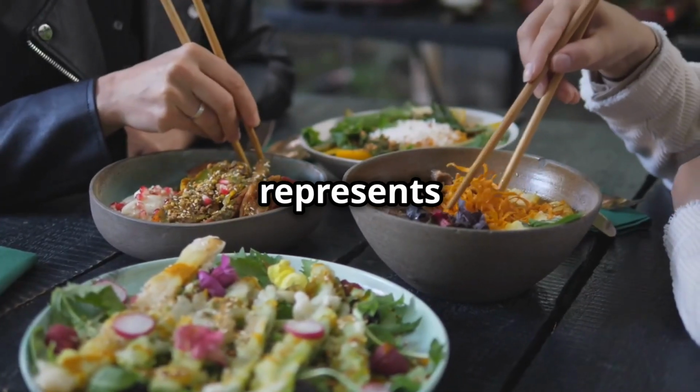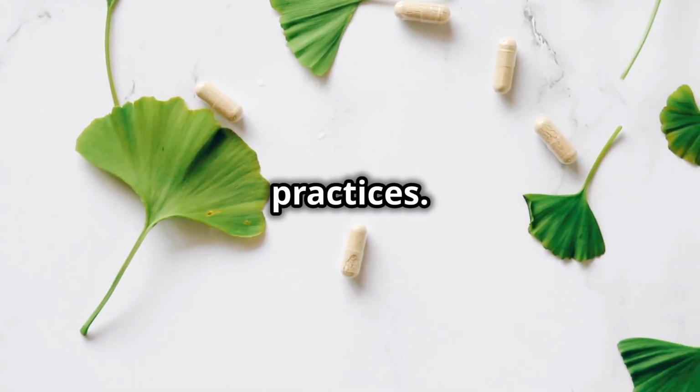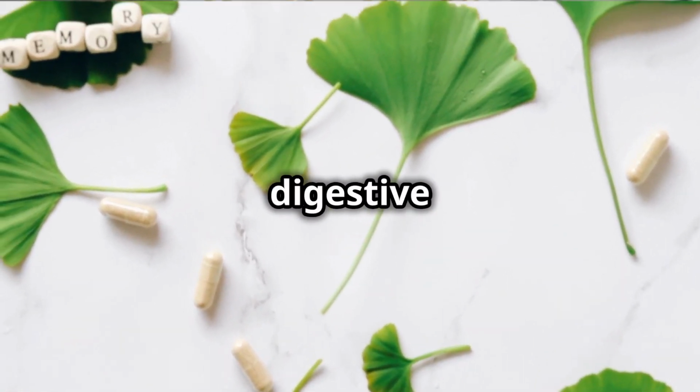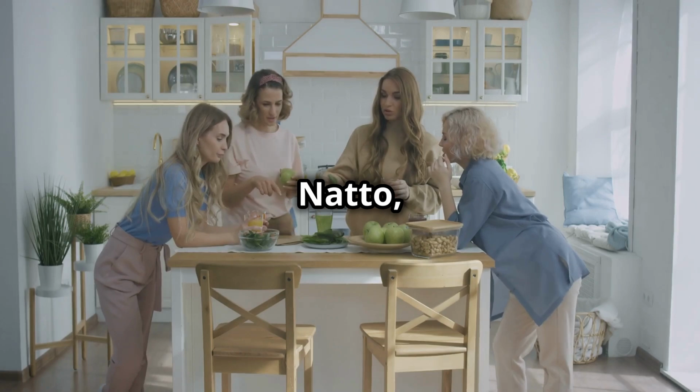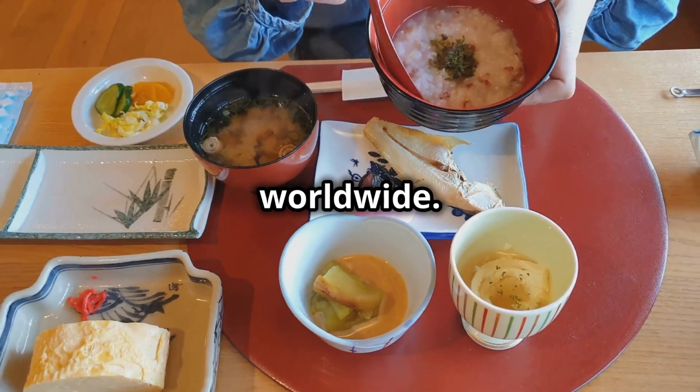This combination represents a beautiful blend of East Asian culinary traditions and holistic health practices. By merging the brain-boosting benefits of Ginkgo biloba with the digestive health benefits of natto, Ginkgo Natto offers a unique synergy that has captured the attention of health enthusiasts worldwide.